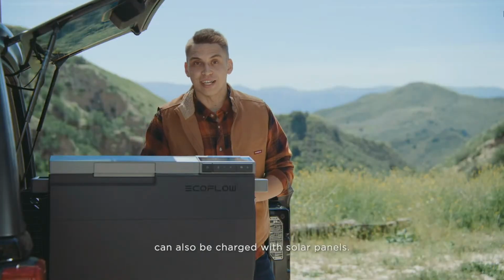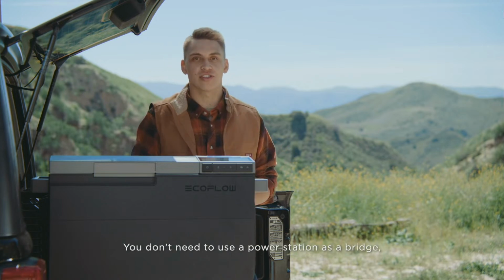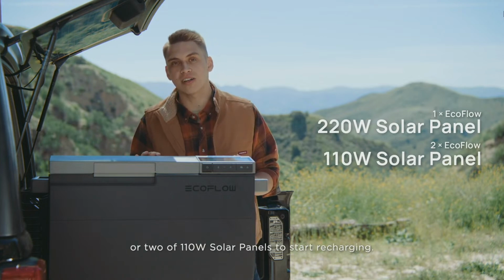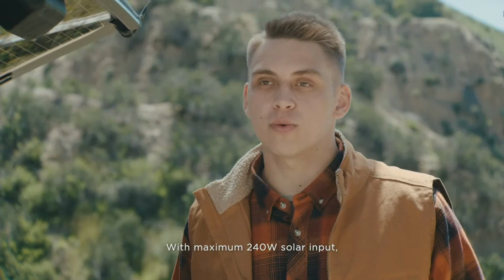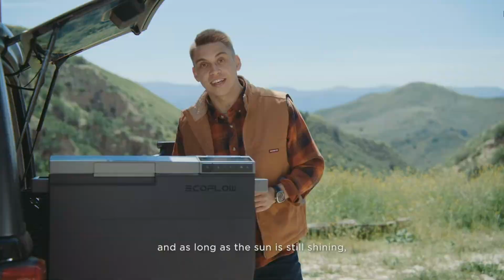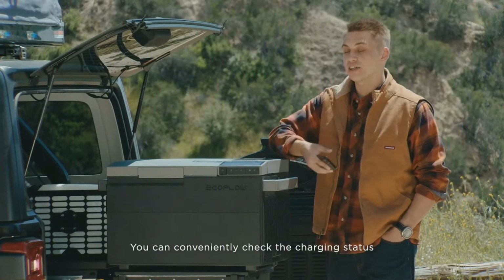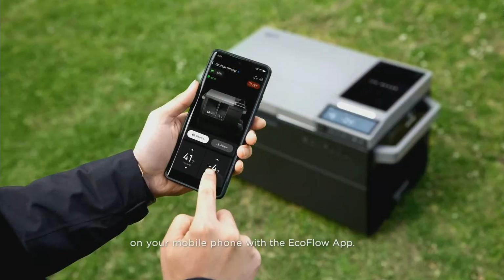EcoFlow Glacier's battery can also be charged with solar panels. You don't need to use a power station as a bridge. Just plug in EcoFlow 220 watt solar panel or two of 110 watt solar panels to start recharging. With maximum 240 watt solar input, Glacier can recharge the plug-in battery in only 2 hours. Just plug the battery into your fridge, and as long as the sun is still shining, EcoFlow Glacier can get an unlimited runtime. You can conveniently check the charging status and remaining power on your mobile phone with the EcoFlow app.